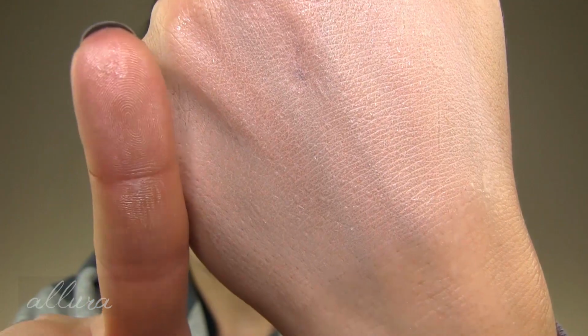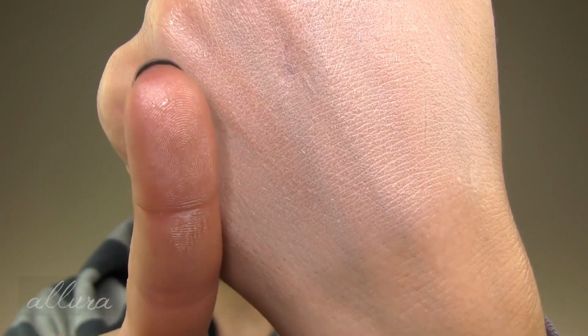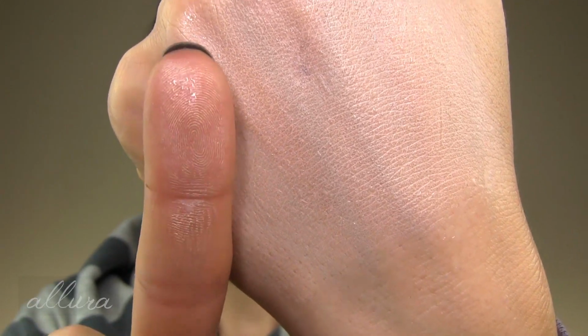Yeah, I think it does have a repelling quality. I'm not putting a lot of pressure, I'm just lightly moving my finger across the surface. There is a little bit of transfer on there, so it's not completely transfer proof or sweat proof, but I would agree that it's going to hold up fairly well even if you are sweating, so maybe a better foundation for the summertime.